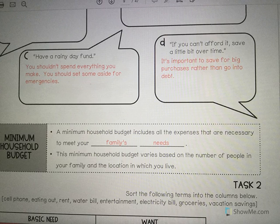Today we're going to look at minimum household budgets, and that's your student handout number 2. The minimum household budget means every expense that's necessary for your family's needs, not what you want, but what your family needs. So it's going to vary depending on your family and where you live. Sometimes Chicago is a lot more expensive than living in farmland, right? So that's why it depends.